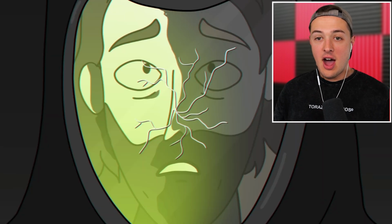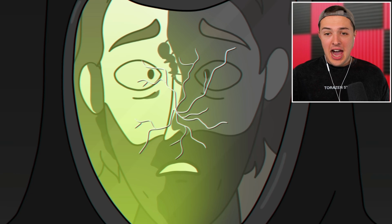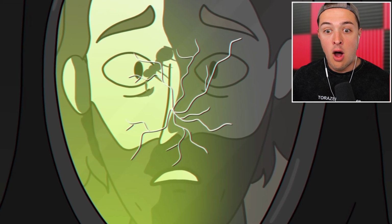a shadow moving across his face. It's the shadow of a spider. His eyes go wide as the spider stops and stands up on its rear legs.